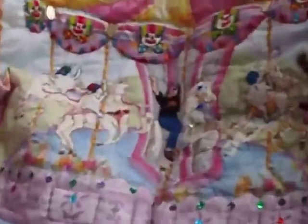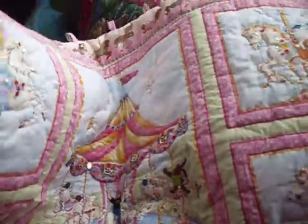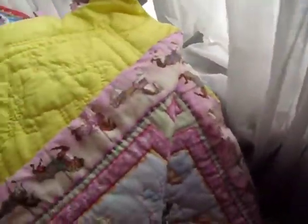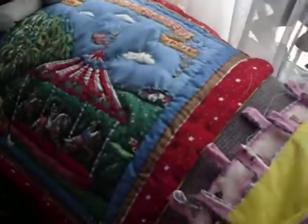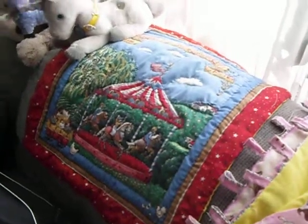There's me riding the carousel as usual. That's my favorite thing to do. And my other favorite thing to do is to embroider and make all these gorgeous quilts, which are going to be on display in Bobcaygeon during the entire months of May and June. This is a smaller one that I got when I was at the quilt show in Bobcaygeon last fall.